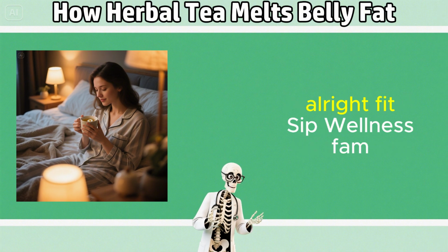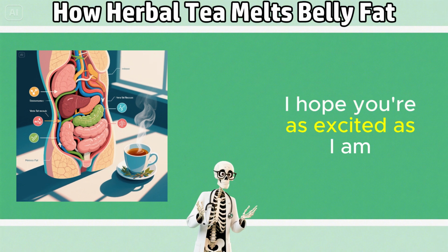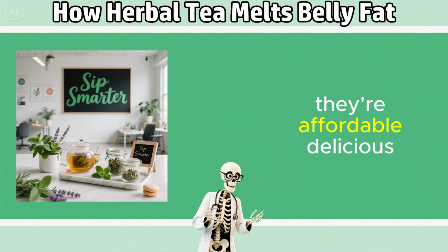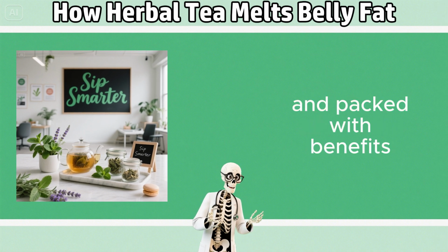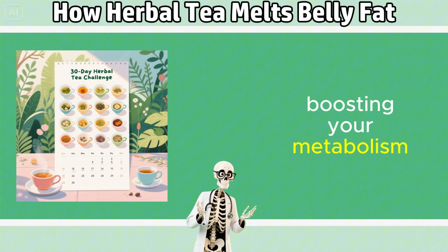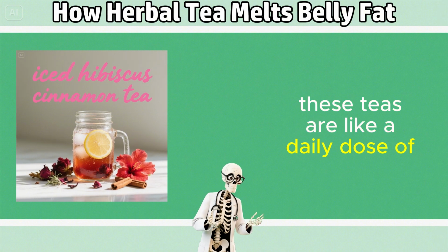All right, FitSipWellness fam, it's time to wrap this up. I hope you're as excited as I am about adding herbal teas to your weight loss journey. They're affordable, delicious, and packed with benefits that go way beyond just melting belly fat. From boosting your metabolism to reducing bloating and stress, these teas are like a daily dose of self-care in a cup.